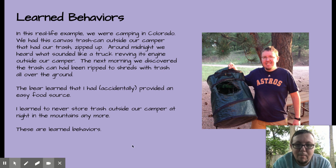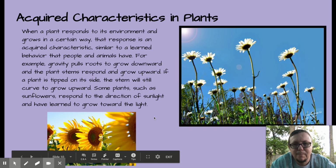Okay. But I learned to never ever store trash outside our camper in the night in the mountains anymore because of bears. And so now I have learned not to do that. And the bear learned, hey, that's an easy way. So the bear started looking for things like that. But too bad for him because I don't do that anymore. So you see, these are learned behaviors, boys and girls.